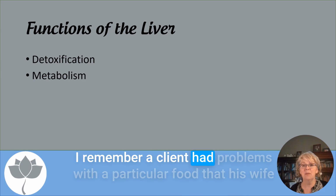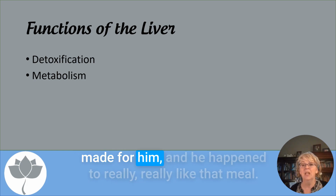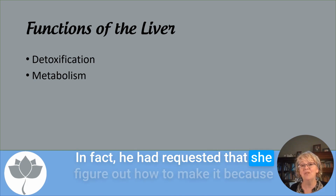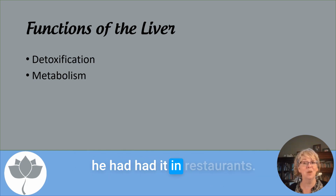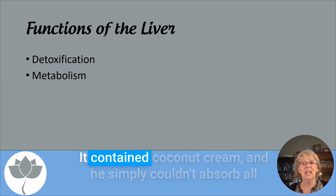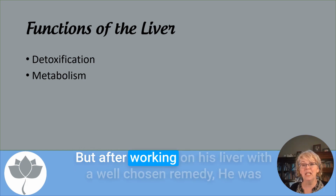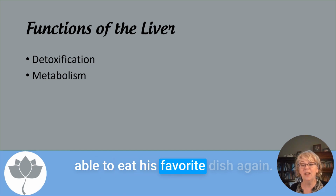I remember a client had problems with a particular food that his wife made for him, and he happened to really, really like that meal. In fact, he had requested that she figure out how to make it because he had had it in restaurants. It contained coconut cream, and he simply couldn't absorb all the fat from the coconut cream. But after working on his liver with a well-chosen remedy, he was able to eat his favorite dish again.